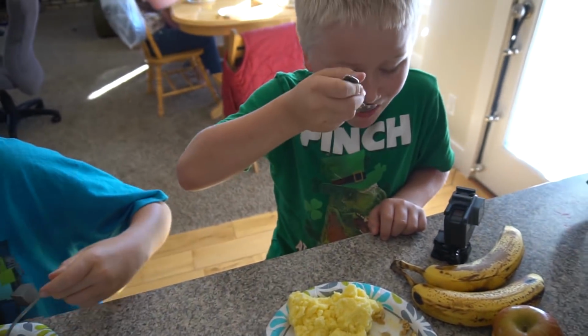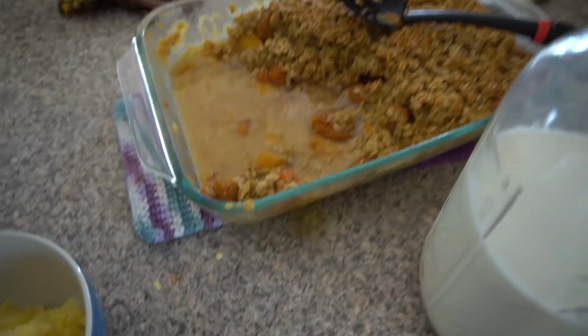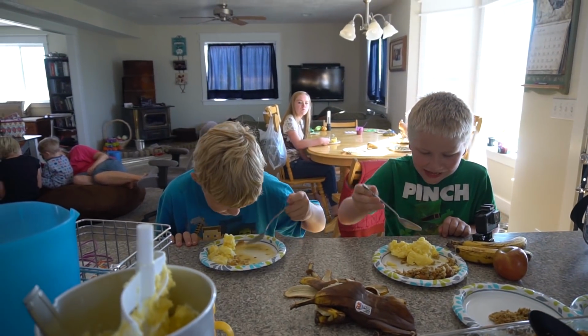You like it, Sam? This is an awesome baked oatmeal. We have a little bit too much liquid in there, but as you can see, it is being gobbled down.